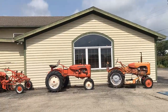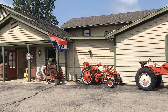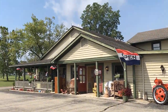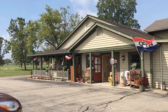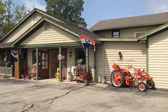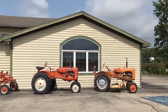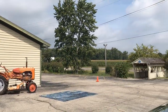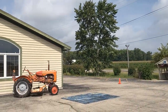It's Old 42, and it's a newish antique mall here in Plain City, Ohio. And I have not gone in before, but I'm going to go in and take a look around just because I love antique mall stuff, and you know, it's usually not all that good for me to flip, but I still love looking at the stuff, and it's such a quaint little place here. If you're ever in Plain City, check it out.